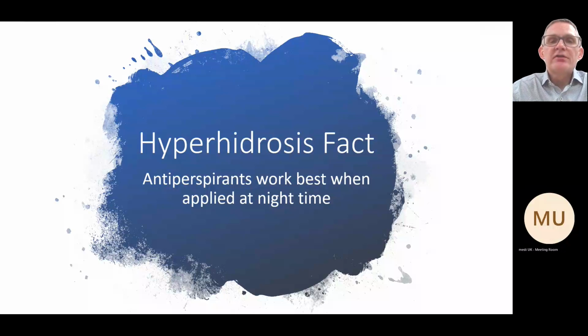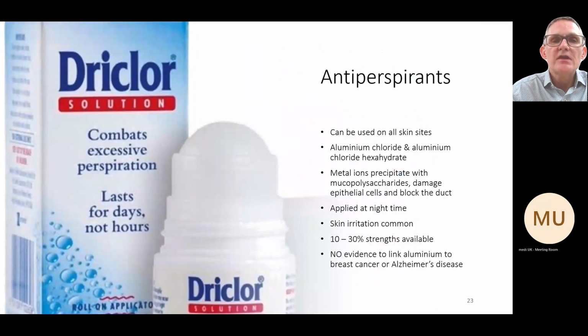Starting with antiperspirants, they work best when they're applied at night time, because if you apply them in the morning when patients are about to sweat, then they get diluted and don't get a chance to exert their effect on the skin. Antiperspirants are often prescribed by GPs, such as Drychlor. They can be used on all parts of the body.